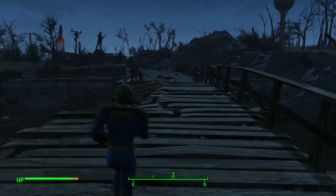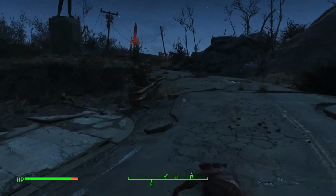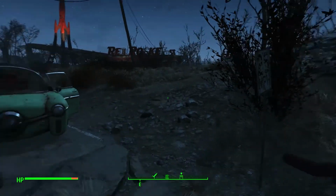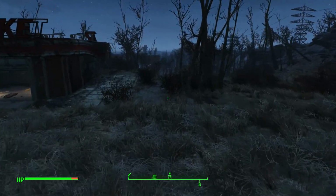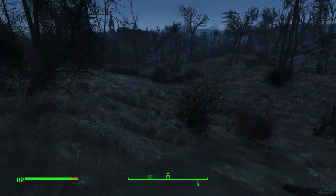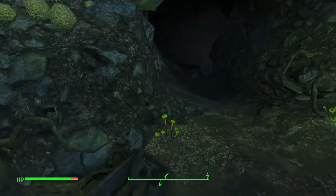So I'm probably going to first person. It's not somewhere I want to take the suit, because the suit takes the fusion cores, which I think I've got a good handful of, but I definitely don't want to just go ahead and waste them. So we'll cut across. We'll get off the beaten track where possible. When I was out investigating as well, I did find a feral ghoul, which has been mentioned a couple of times. Let's have a look. We'll take that extinguisher.